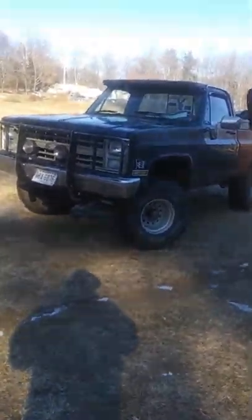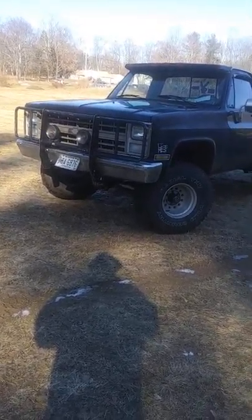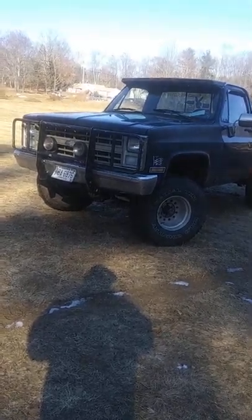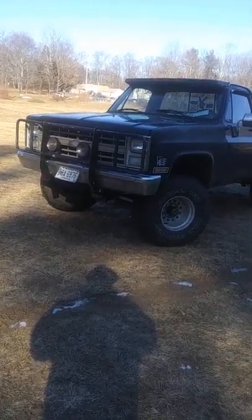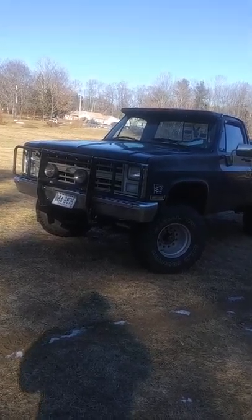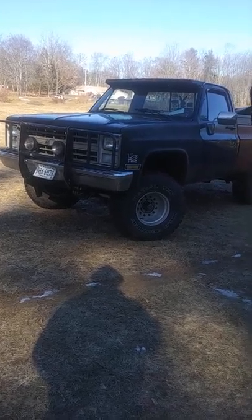Now this is the Harlequin truck. This is the definition of getting saved from the scrapyard. It's an 87 V10 Custom Deluxe four-wheel drive short bed. It originally had a 4.3 with a standard in it. When I got it, it had a 355 and an automatic in it. It's still fuel injected.